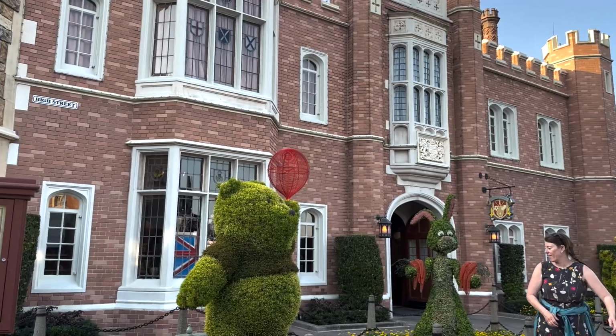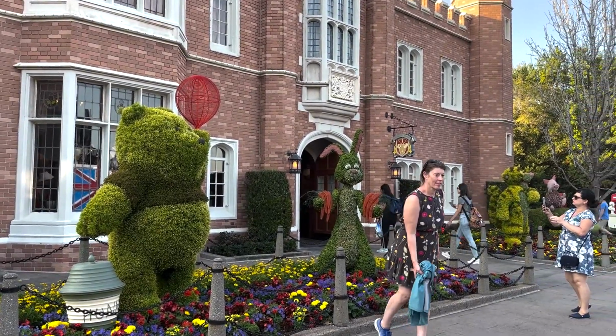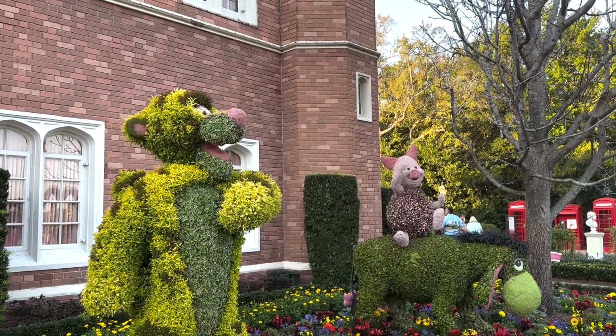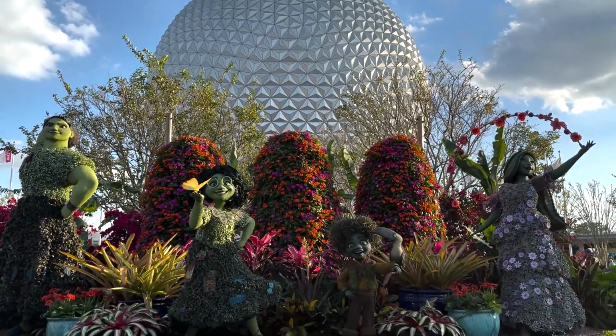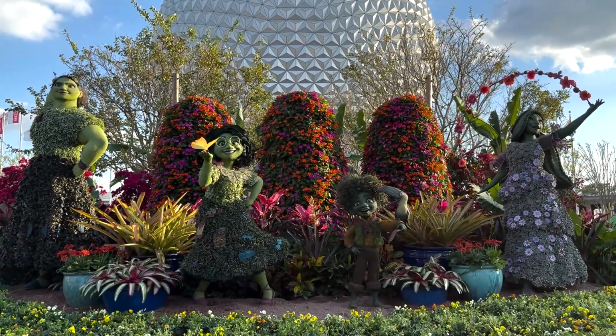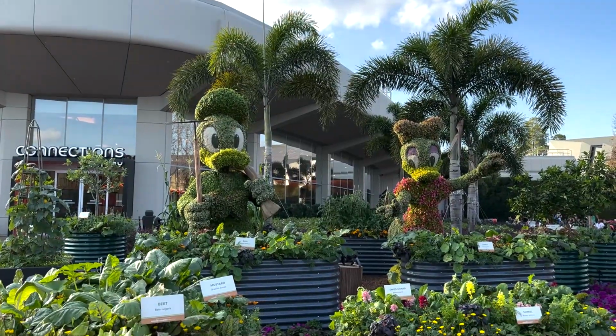Okay, let's look at all of the activities and entertainment offered for Flower and Garden Festival. Flower and Garden Festival is most famous for its giant topiaries of Disney characters. So let's do rapid fire topiaries and locations. At the front entrance of Epcot, greeting us for this festival this year are the brand new Encanto topiaries. They are beautiful. Donald and Daisy are outside Connections Eatery.